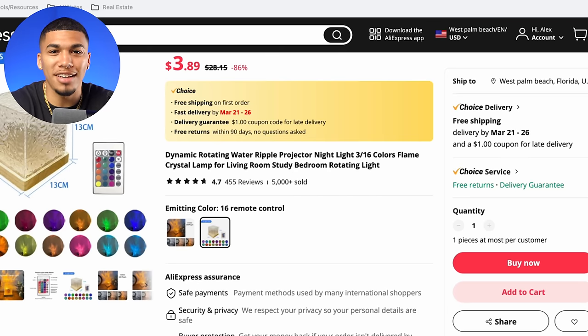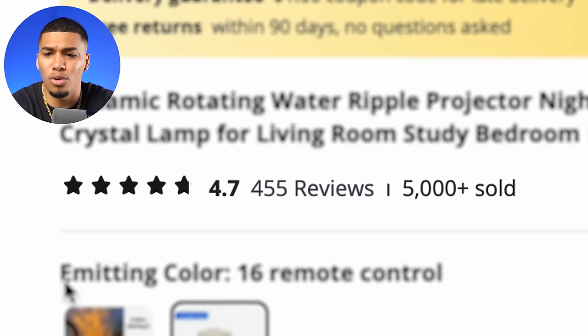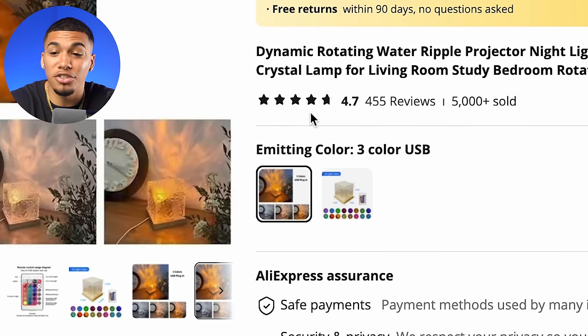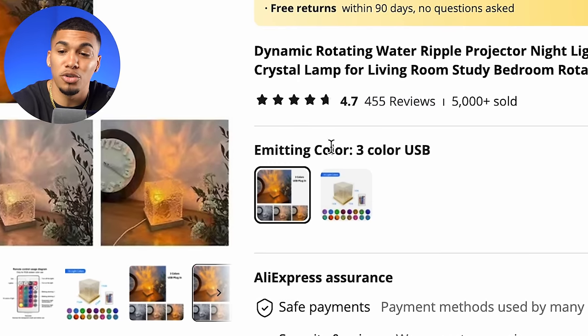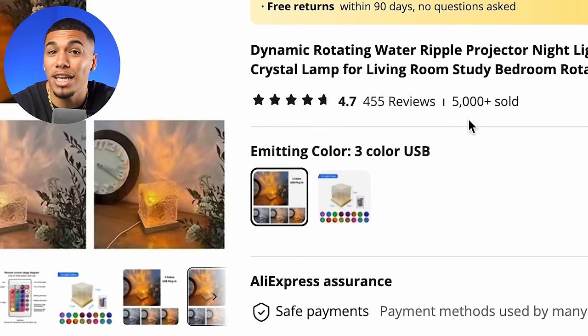On AliExpress, this item is going to go for $3.89 with free shipping. Great amount of these sold, good quality behind it too. And one thing I just noticed is that you can actually downsell this product. They do have the 16 color remote control, but they also have the 3 color USB, so you can go either direction with this.